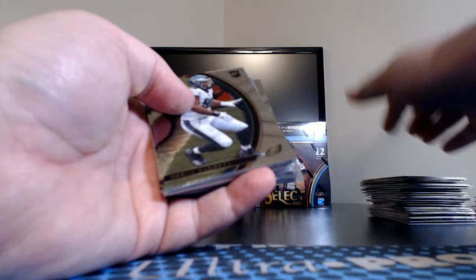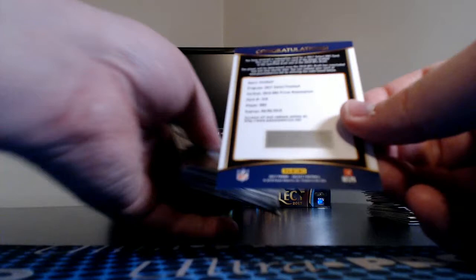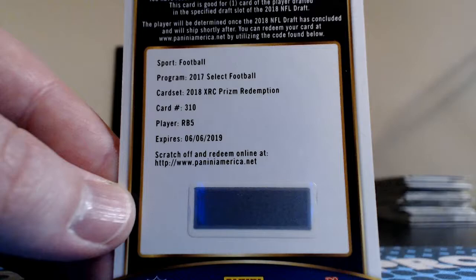And our third XRC is running back number 5. So that one will go to the number 4 spot. We didn't have any autos in our XRCs this time. Oh, Jesse got an auto of a pretty big one the other day in one of his personal cases. That'll be spot 4 in the random, and we'll go over them again once it's time for the random.